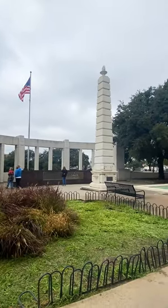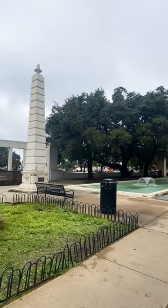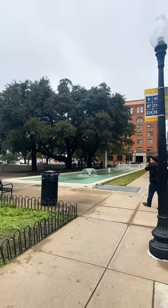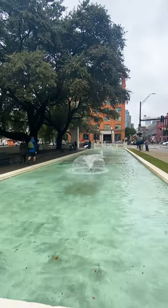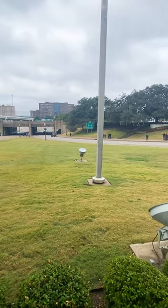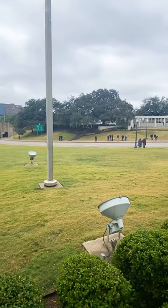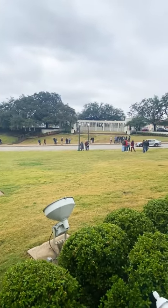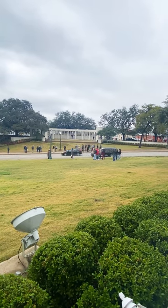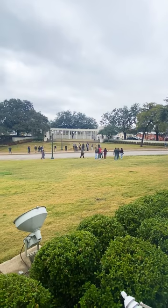Okay, I walked over to Dealey Plaza. It was just a few minutes. Everything around here is very close together, so you could do a tour or walk around on your own, no problem. All right, this is the grassy knoll. This is the parade route that John F. Kennedy was on. There's quite a few tourists over here, but apparently this is where he was shot.